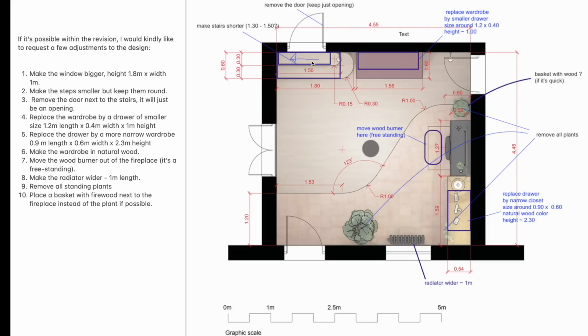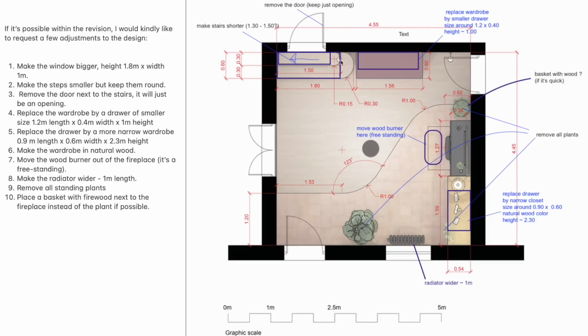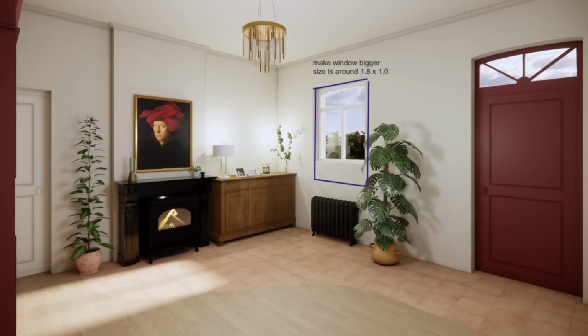design, like make the steps shorter, replace the wardrobe with a smaller drawer, and also replace the drawer here with a more narrow closet or wardrobe. Also to move the wood burner out, because it's a freestanding stove. Remove all the standing plants, make the radiator wider, also make the window bigger.